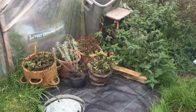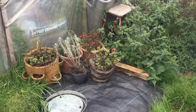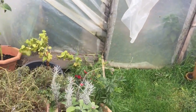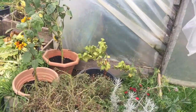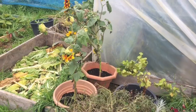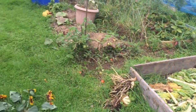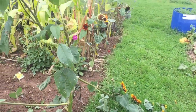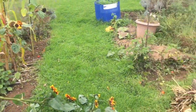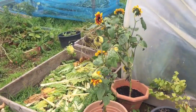The rain is in the air. It's not going to be that long. So this is just some random things outside. The sunflowers in pots, as you can see, were a lot smaller than the ones in the ground. So a lesson for next year is not to do them in pots.